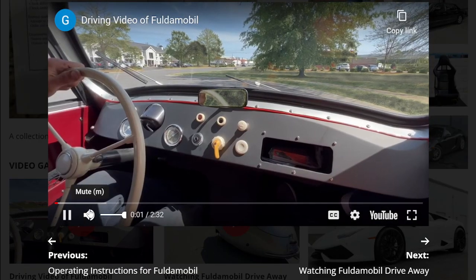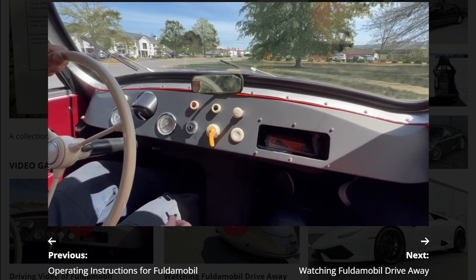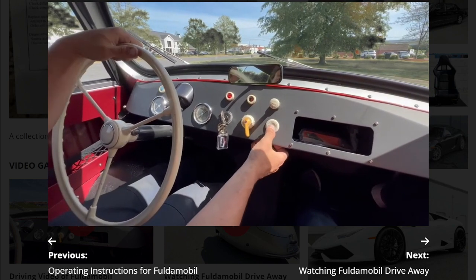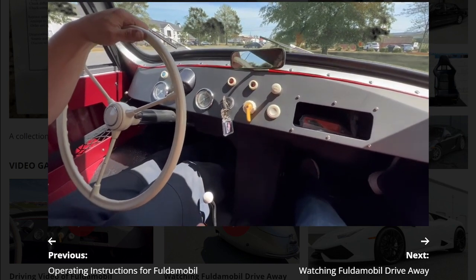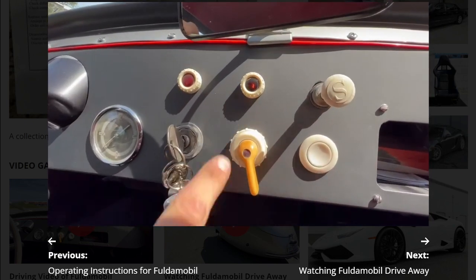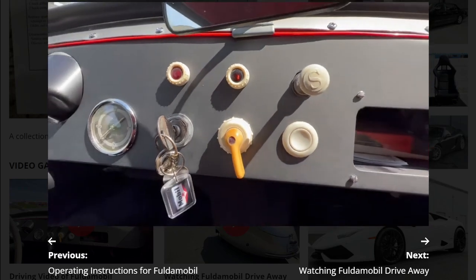Okay, we're going to do a quick driving video here of the Fuldamobil. So go ahead, Max. All right. Get your key in. Make sure your fuel's already on. Hit the starter button. Now from here, it's a good thing to indicate that you're in neutral by this little light being on there, that's your neutral light.